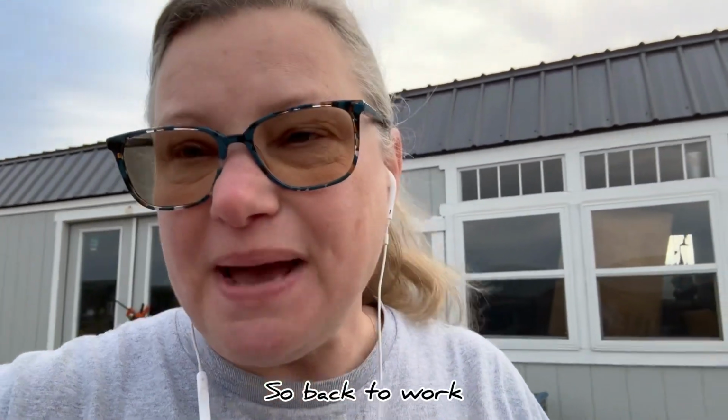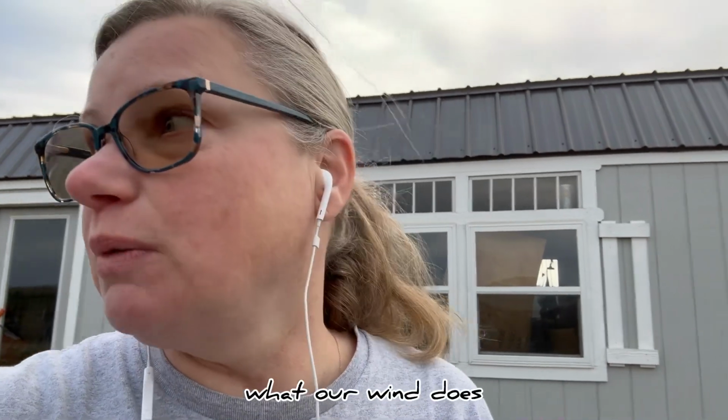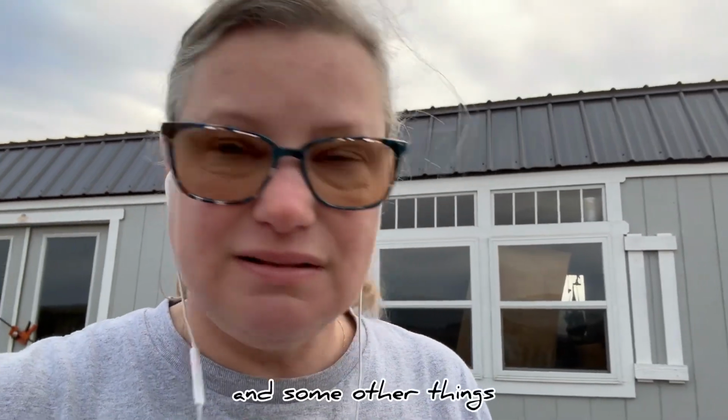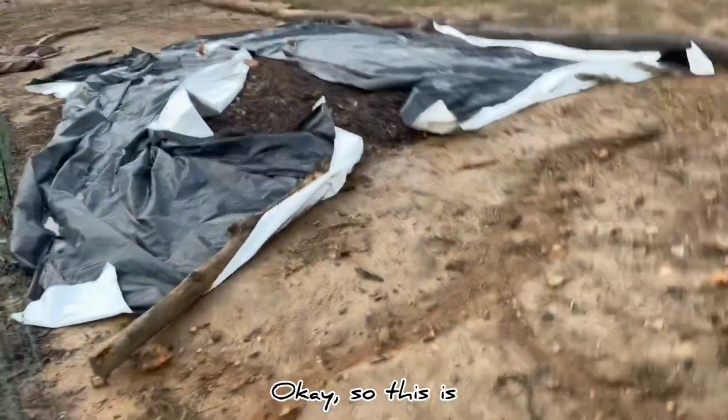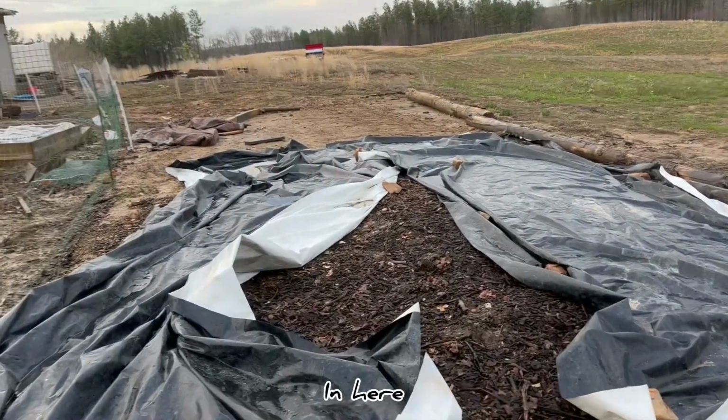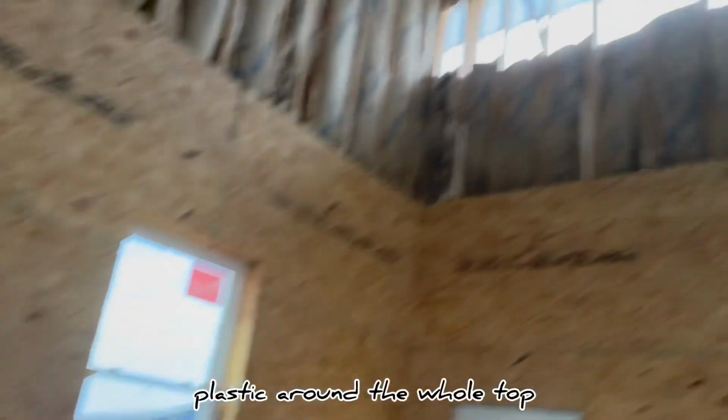So back to work. And I got to show you something, what our wind does. It's tearing up my plastic and some other things. Let me just show you. Okay, so this is what it does to my tarps. So I'll have to straighten that out. In here, we have plastic around the whole top there.